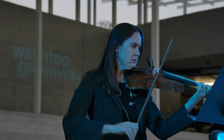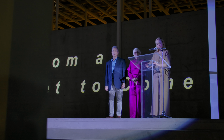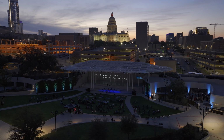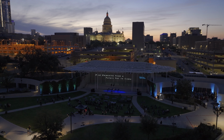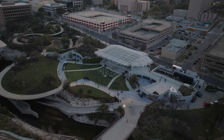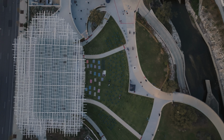In terms of the partnership, this was an ongoing dialogue between Waterloo, the entire team of Waterloo Greenway, and the artists, as well as their studio, and was collaboration every step of the way. I think that one of the great things about Waterloo Greenway is their commitment to making public space accessible to a wide range of users. And so how they've treated the greenery in terms of providing shade and walking trails that can connect different parts of the city. It's an ambitious and very forward-thinking organization.